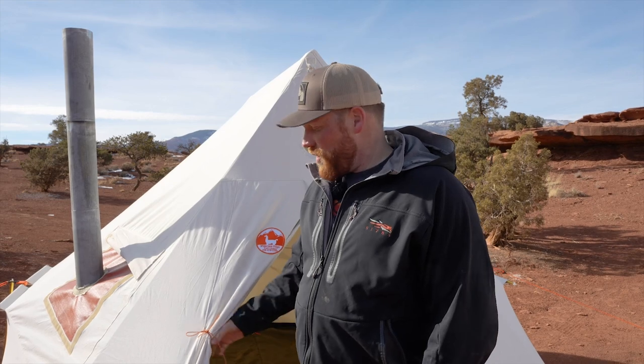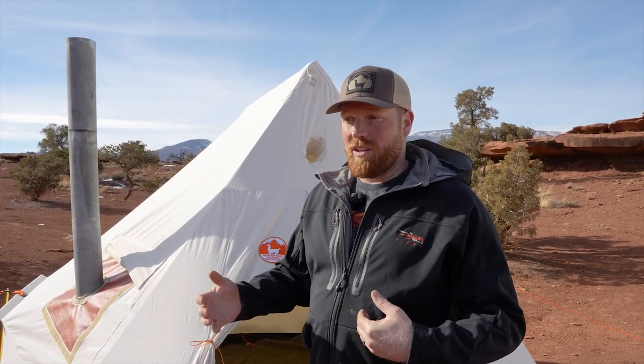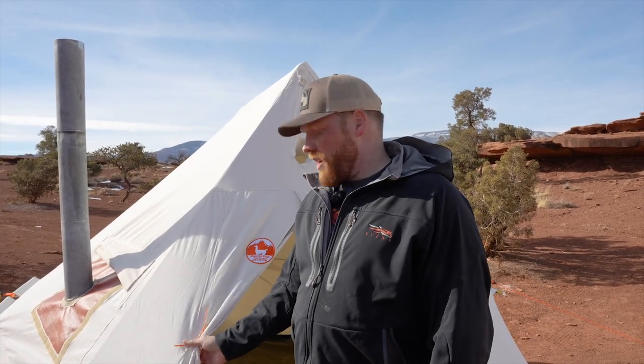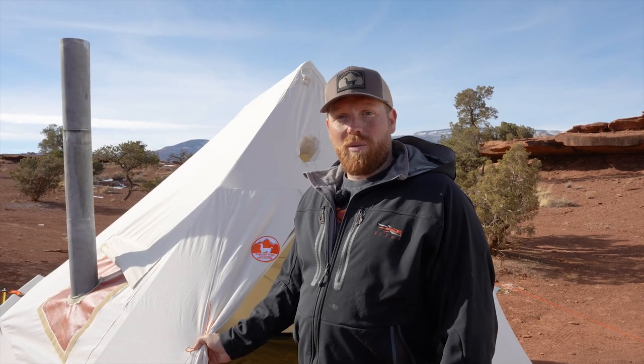And we do rent these out. So if you guys are using llamas, you're renting llamas from us, or you're going on your own private or personal trip, we can ship these out to you and you can rent them and try them out, see what you think about them, or you can pick them up at a ranch facility in Idaho Falls.